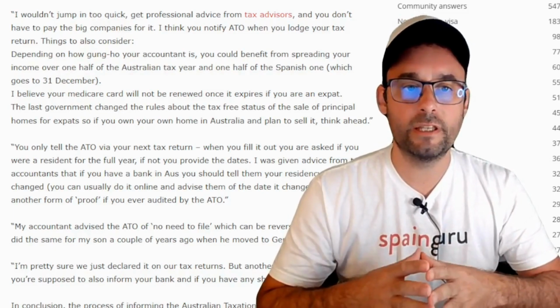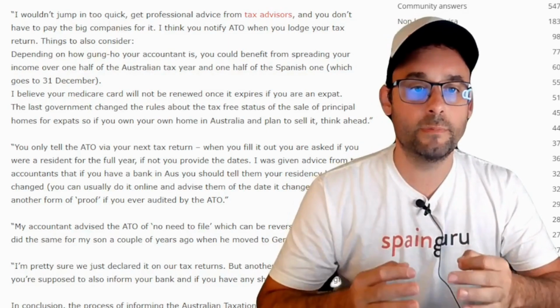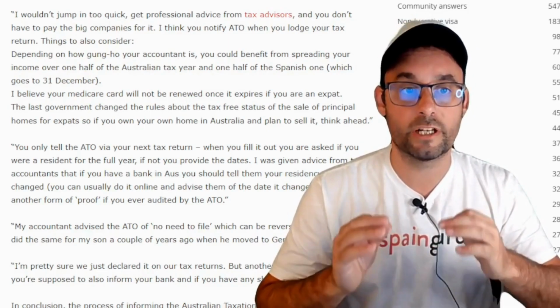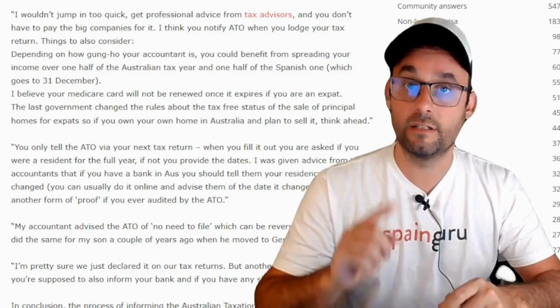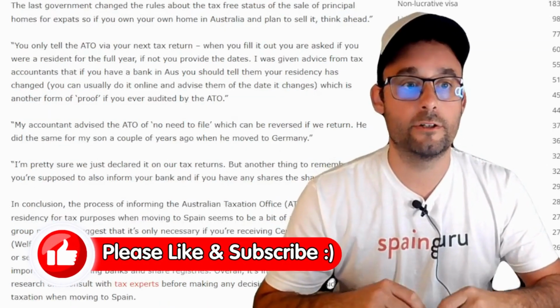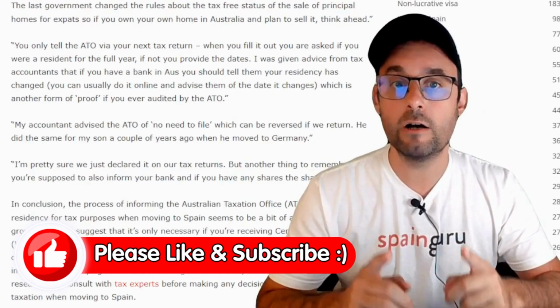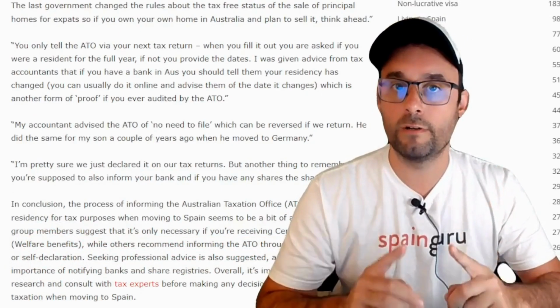I believe your Medicare card will not be renewed once it expires if you're an expat. The last government changed the rules about the tax-free status of the sale of principal homes for expats, so if you own your own home in Australia and plan to sell it, think ahead. Next answer, you only tell the ATO via your next tax return. When you fill it out, you are asked if you were a resident for the full year. If not, you provide the dates.